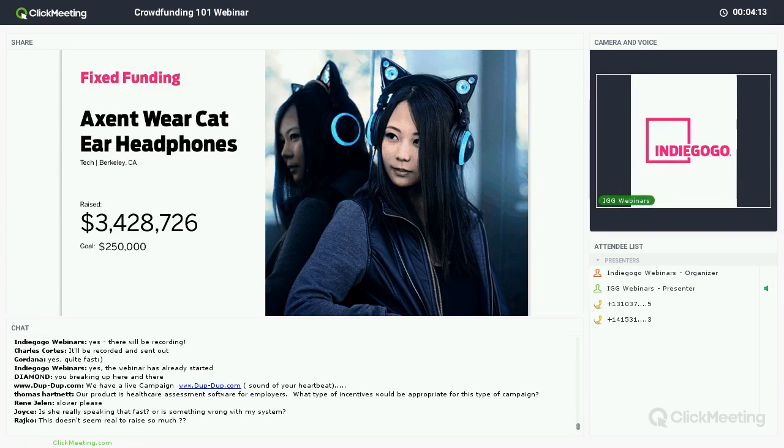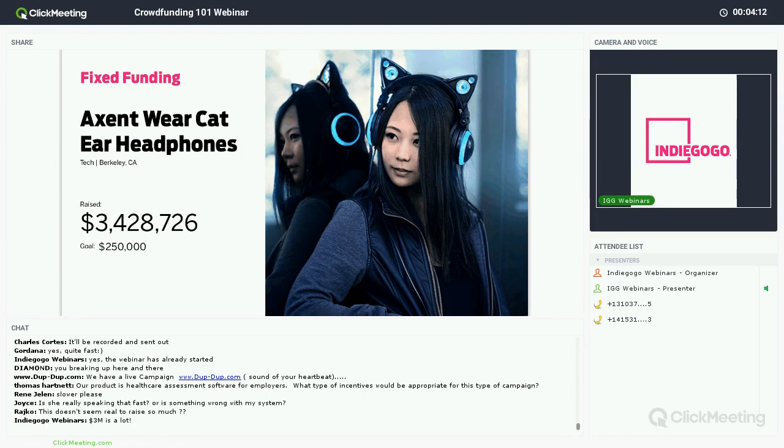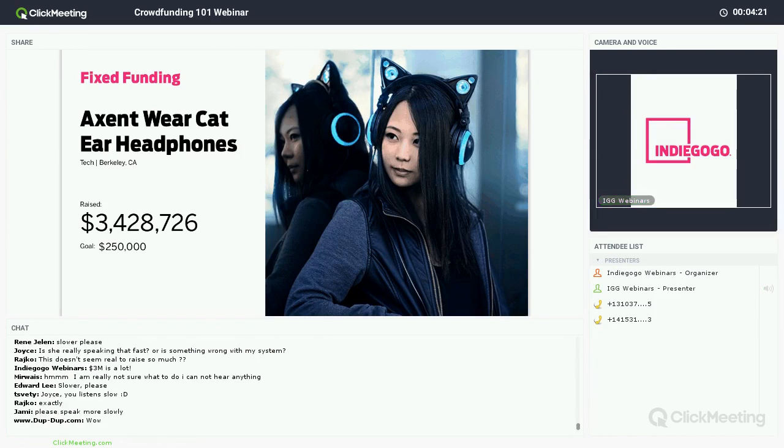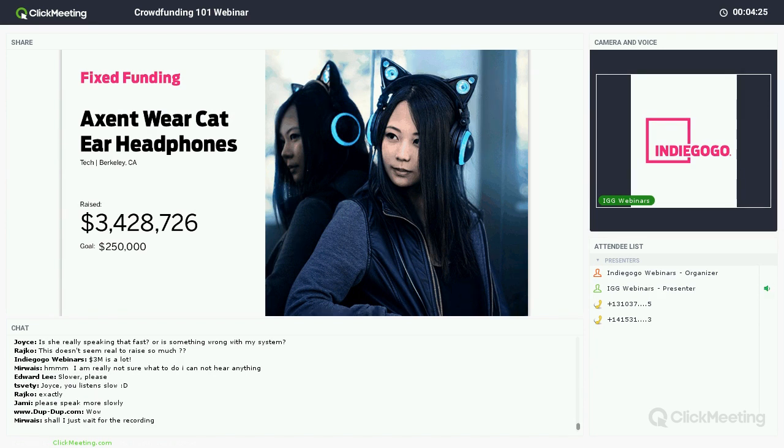But when they first started, it was actually just two girls out of Berkeley, and they were just students, and they had this cool idea, and they wanted to make it happen. But they didn't really have the means to make it happen without significant amounts of funding. And so they set a goal of around $250,000, and they actually smashed through that, and they ended up with over $3 million. And so because of the fact that they raised all this money, they were actually able to create the product. And like I said, they're now available pretty widely.